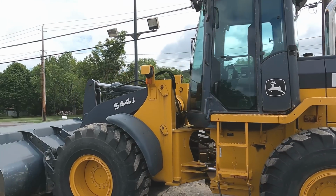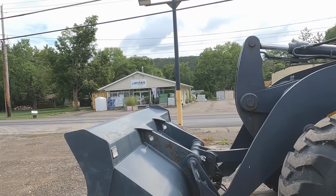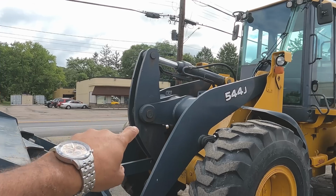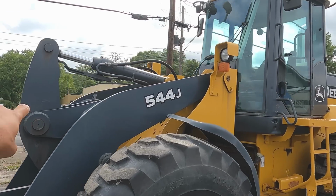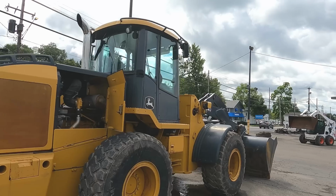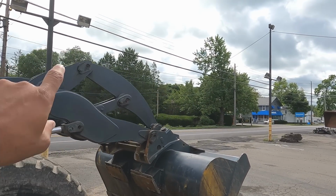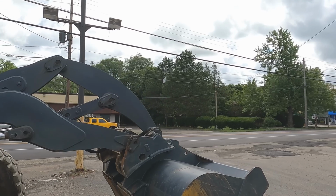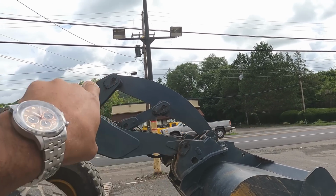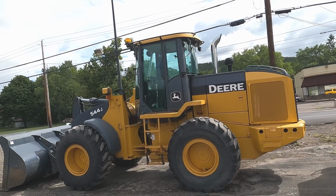So the other thing that is different with these two loaders is the arms, and here's where someone else is going to have to help me out. This linkage and this one over here is a little bit different. This one over here is a bit different. It's got this piece in here. Otherwise, very similar machines.